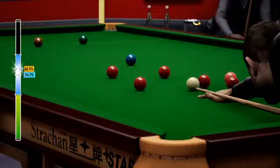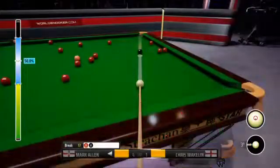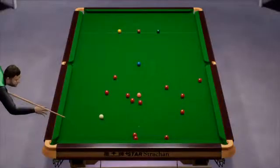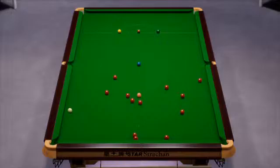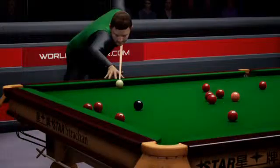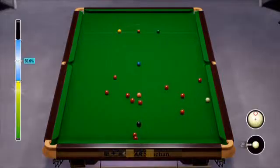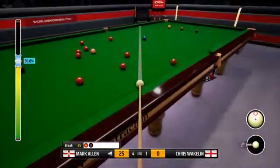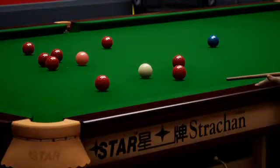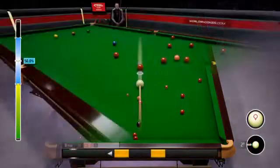This isn't easy. What a fabulous pot that is. What about that for a positional shot? Perfect. 17. 24. Half a chance here. 25. This really is tricky. Well, an excellent pot. Great cueing. 31.